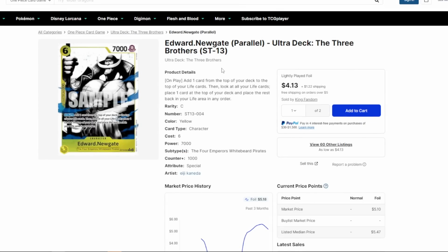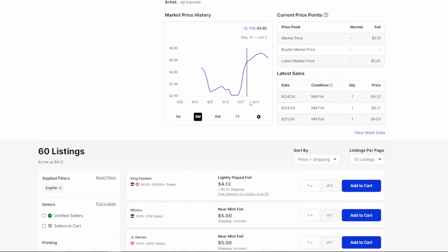And now talking about OP-08. We've got Edward Newgate. So this is a card that's played. I actually might buy these two.